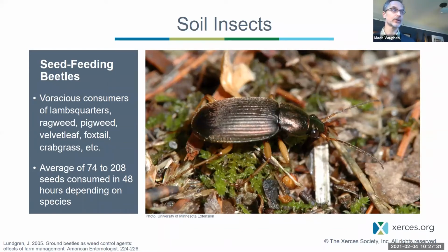If we look at seed feeding beetles that are living in that soil surface, ideally the ones we're managing for to try to protect, they can be voracious consumers of a whole variety of weed seed, like lamb's quarters, ragweed, pigweed, velvetleaf, foxtail, crabgrass, all sorts of these things, and can, at least according to one study, feed on and eat anywhere between 74 and over 200 seeds in 48 hours, depending on the species.